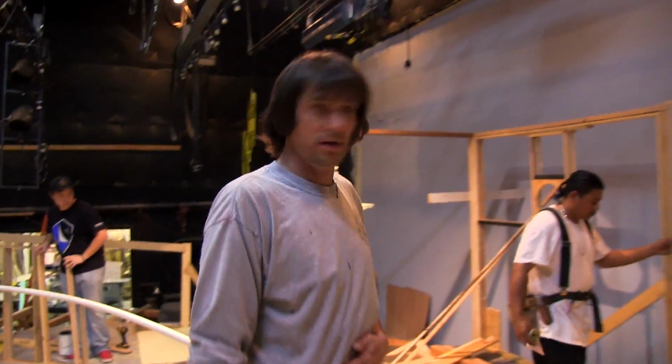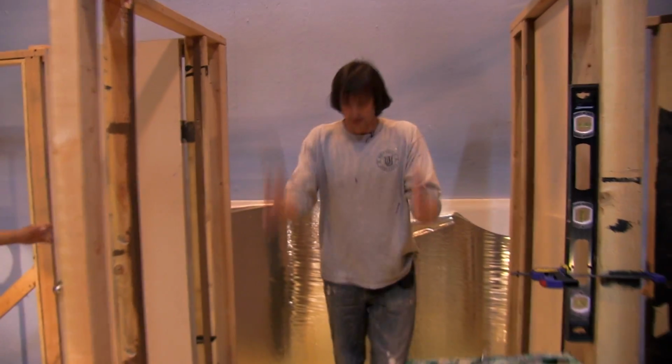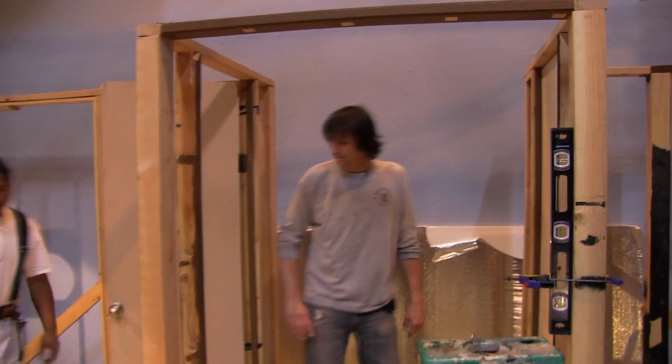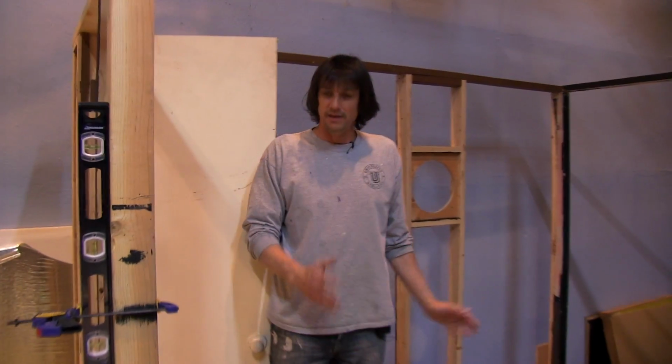On this level, the fellas are framing the upper two cabins. As we're going to see, we're going to have a hallway that walks in between these two cabins, so we can have one person in one room, open their door, and walk to the next door, and come on into the next room. This will be Whitney's stateroom, and over here we've got Moonface, the gangster.